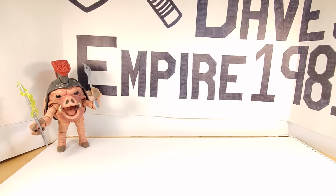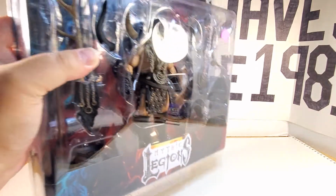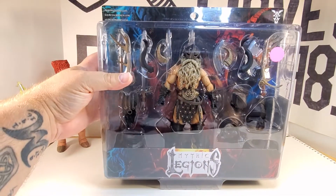As you can see in front of you, the only figure on the table is Sir Harold H. Porkins III, because he's basically the channel mascot. But since it is my birthday, and I like to treat myself extra special on my birthday, with the help of my man Ish, I bought my very first Mythic Legions figure.